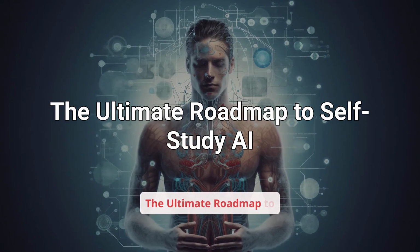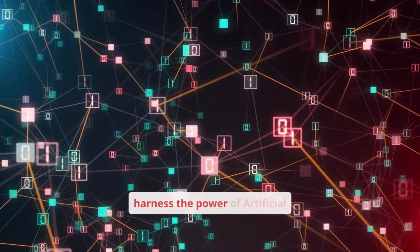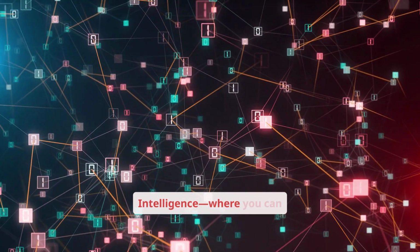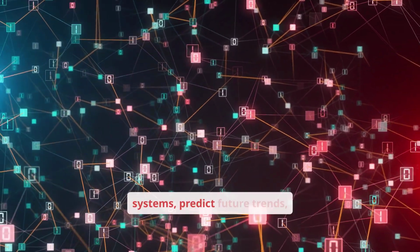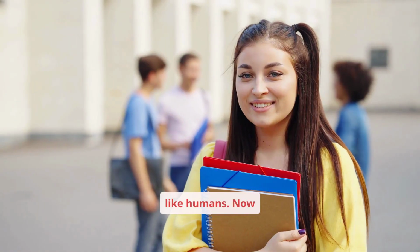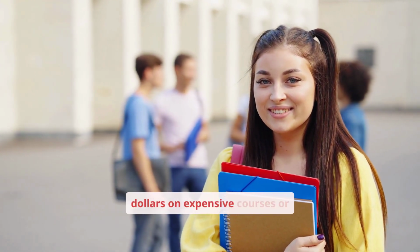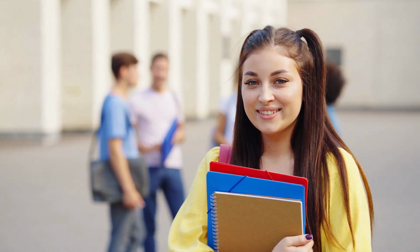The ultimate roadmap to self-study AI. Imagine a world where you can harness the power of artificial intelligence, where you can build intelligent systems, predict future trends, or even teach machines to think like humans. Now imagine doing all of this without spending thousands of dollars on expensive courses or degrees.